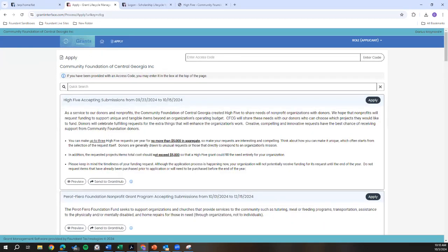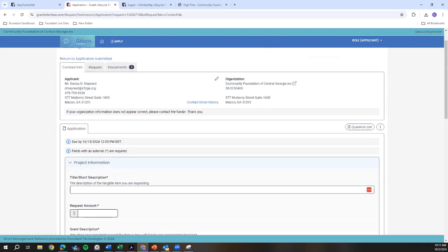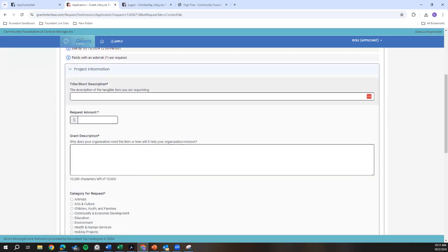As soon as I click the apply button, the first application I'm going to see is the High Five grant program, and it's accepting submissions starting on September 23rd, all the way up until October 15th. I'm simply going to click the apply button, and then begin filling in all the information as requested.